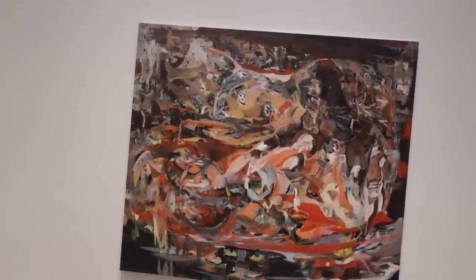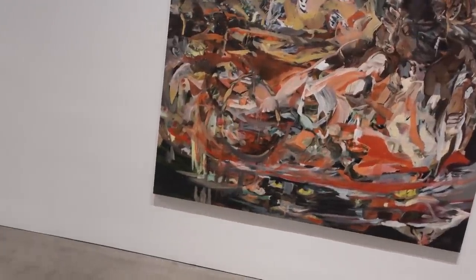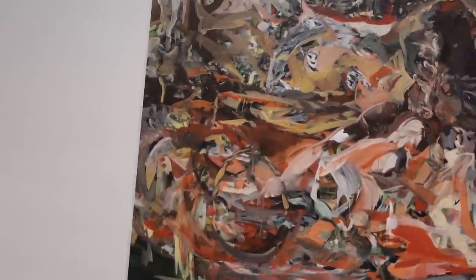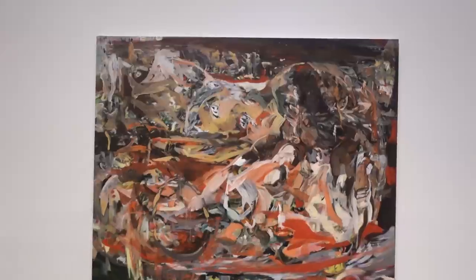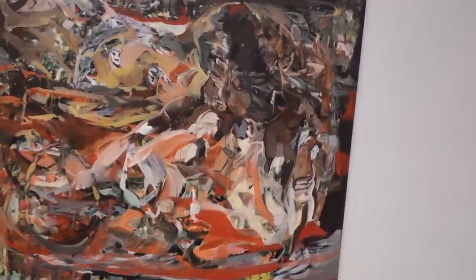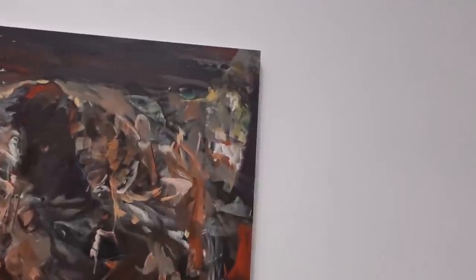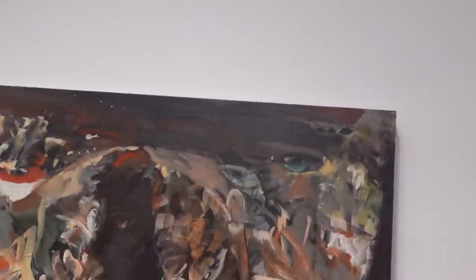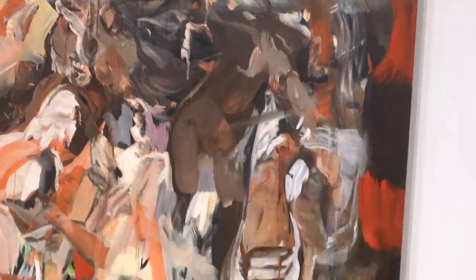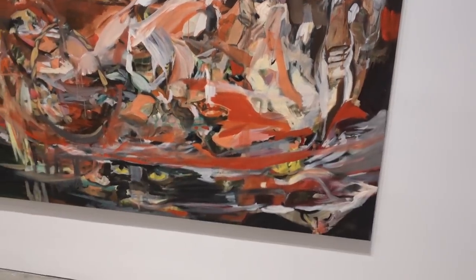Strand, 2020. 73 by 83. Well, okay, I like this because this is one of the few pieces that isn't keyed to red totally. I kind of like the dark background. It almost gives it kind of a nocturnal sense.